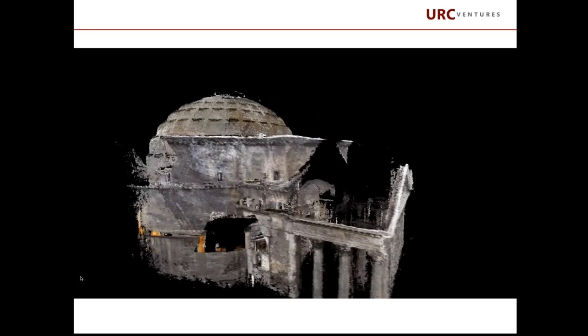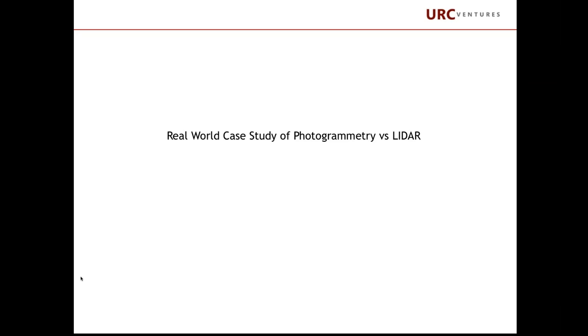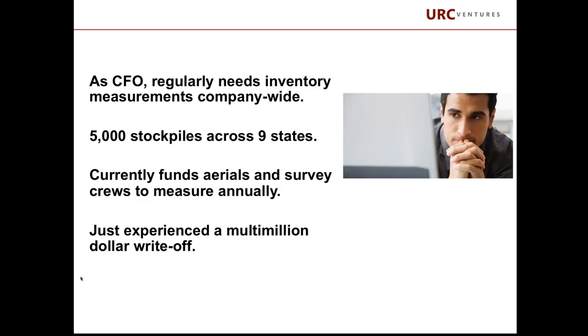Okay. So now that you've seen some examples of what's possible with photogrammetry today in the state of the art, I wanted to share a real-world case study of photogrammetry versus LiDAR, and this goes to the stockpilereports.com service and application.